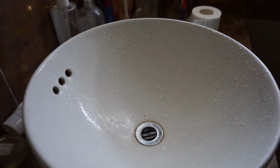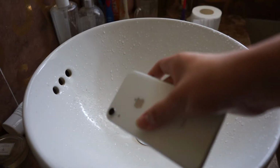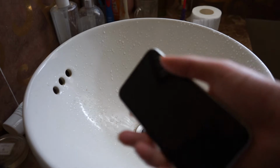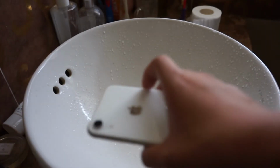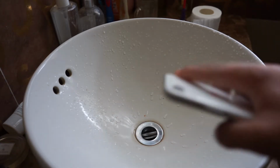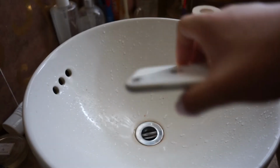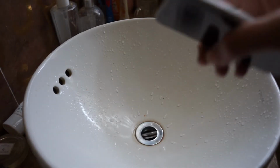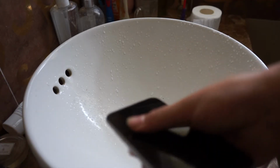Let's talk about the waterproof about this phone. Apple says it's water resistant, because it's not real waterproof. My watch right there is rated 100 meters, it could withstand 100 meters underwater, but it's still called water resistant instead of waterproof. So this is water resistant under 1 meter for 30 minutes.